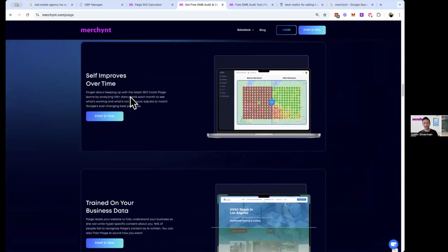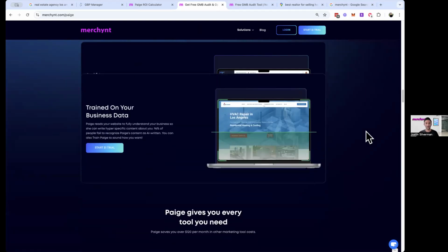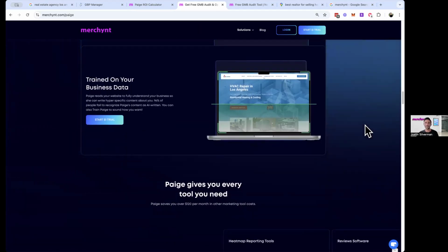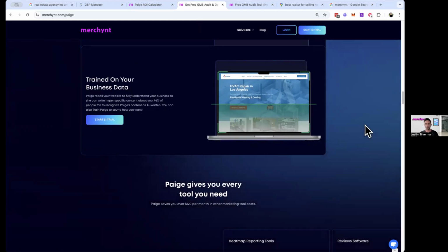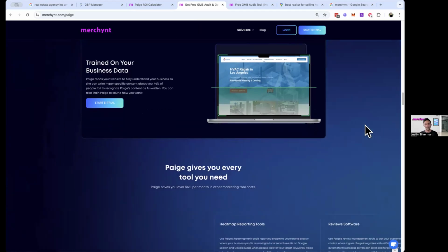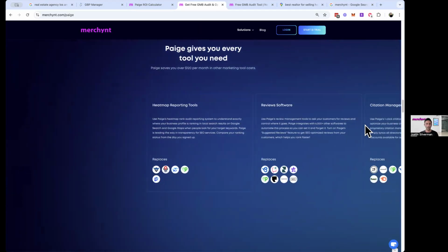It self-improves over time. That's a really cool feature that we have where we're collecting these millions of data points and then we're adjusting all the user strategies based on what's working for the top performing businesses across our network. And it's trained on your business data. So when you onboard, it learns about your business and it makes sure that all the content is hyper specific to your business. It's not going to be just generic AI stuff that you could have just copied and pasted easily from ChatGPT.